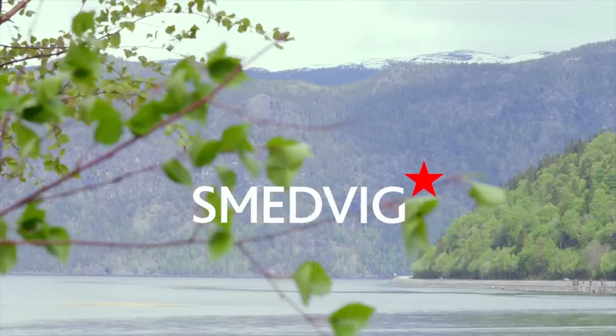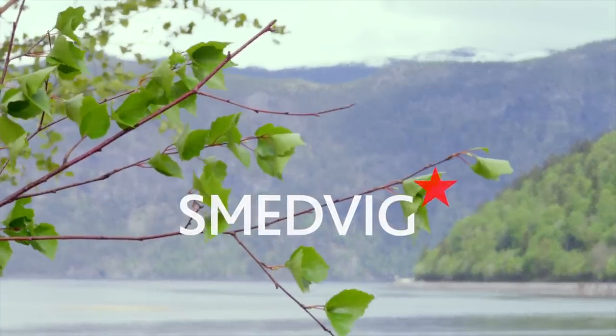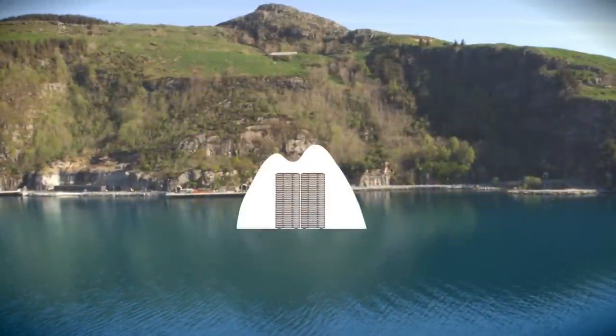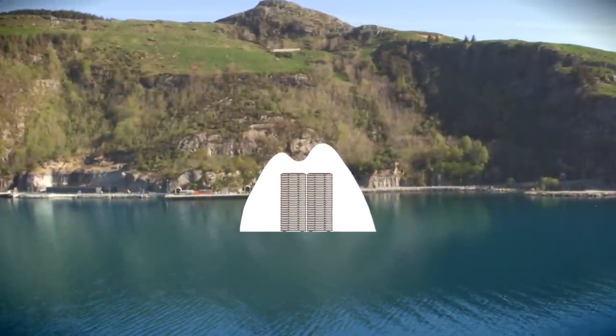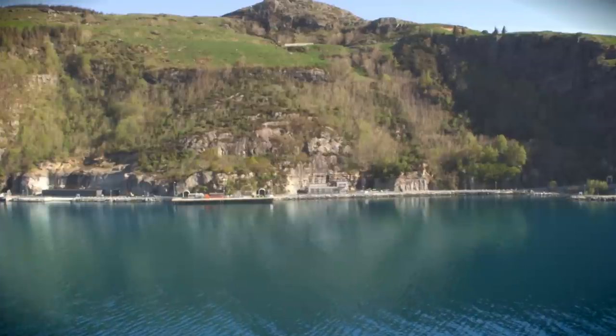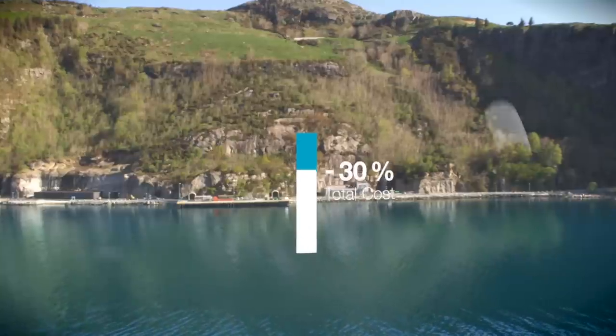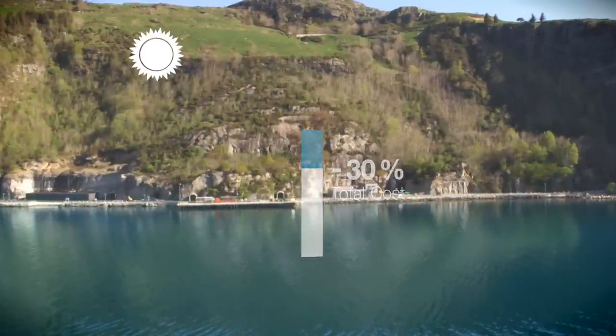Green Mountain is controlled by Smervik, a financially secure investment and real estate company. By choosing Green Mountain as your data center partner, you are guaranteed stable as a rock locations. A green solution that leaves no carbon footprint and continuous low-cost operation into the foreseeable future. Green Mountain.